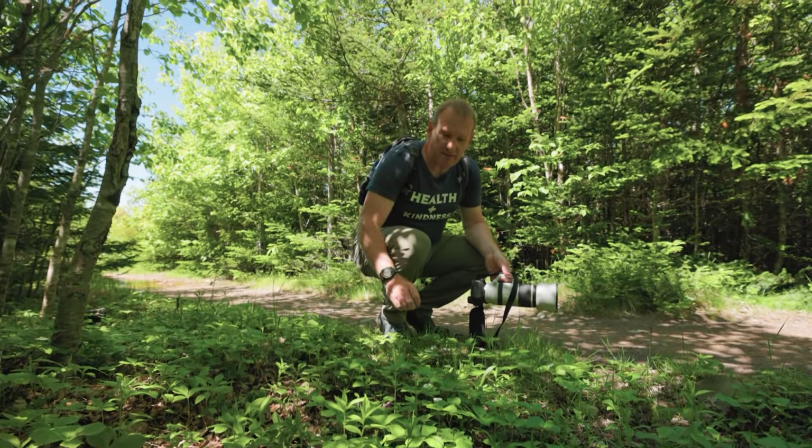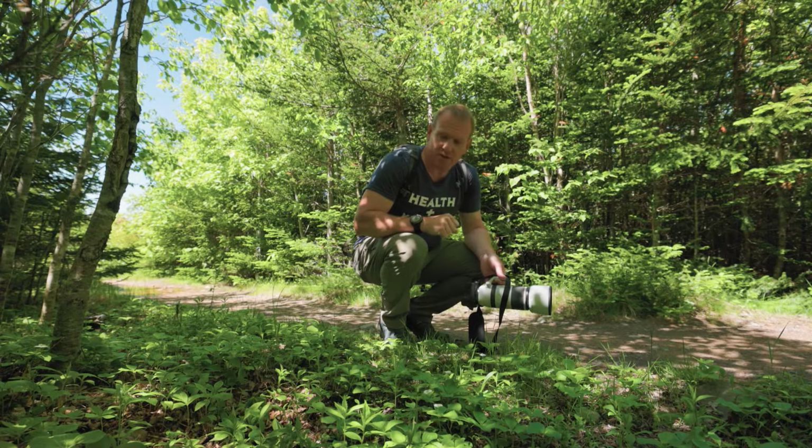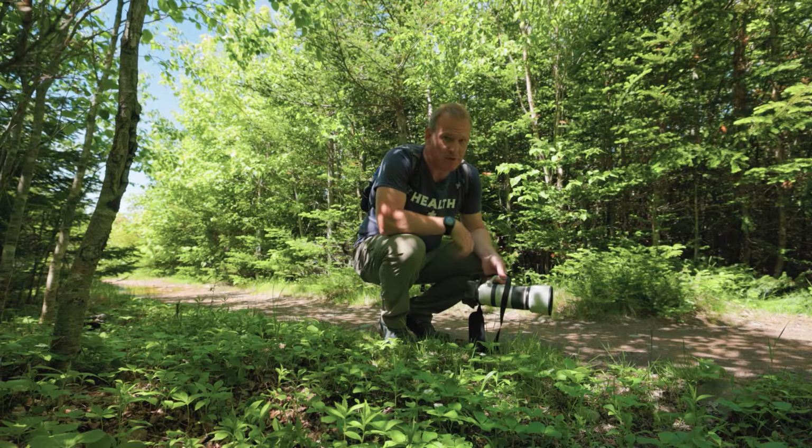This woodland plant is called the bunchberry. It's related to the dogwood, and you see it all over the place along this trail, and in fact, throughout Nova Scotia.